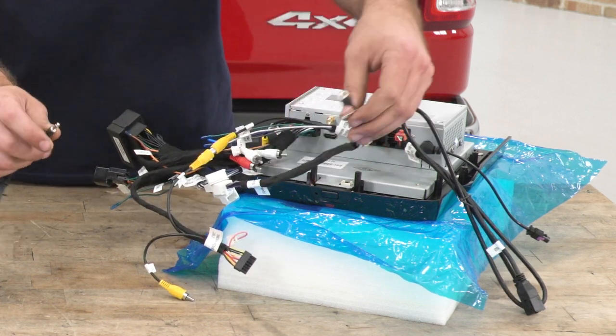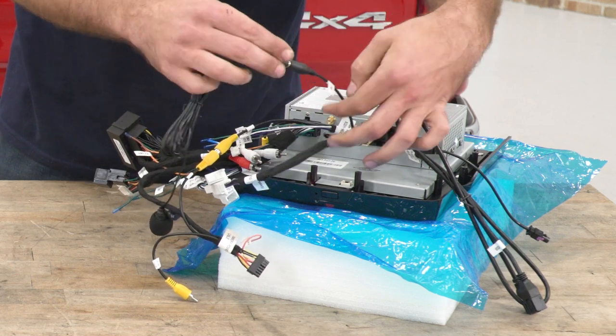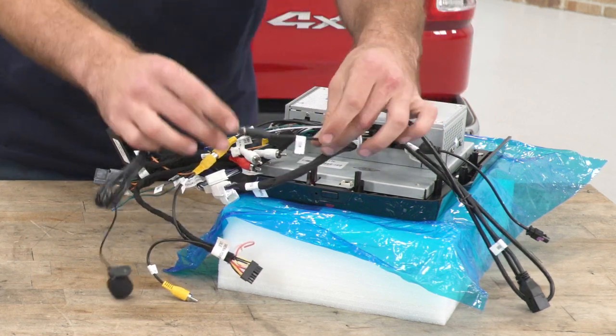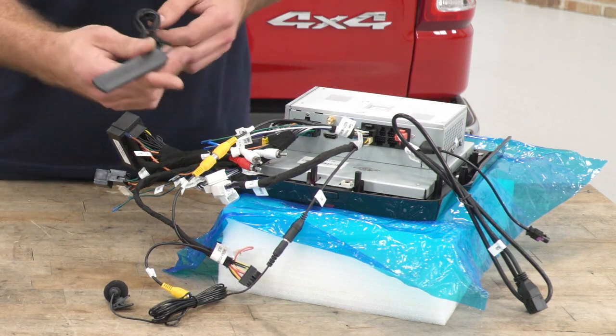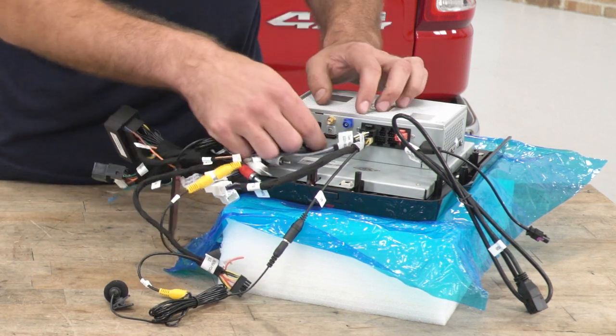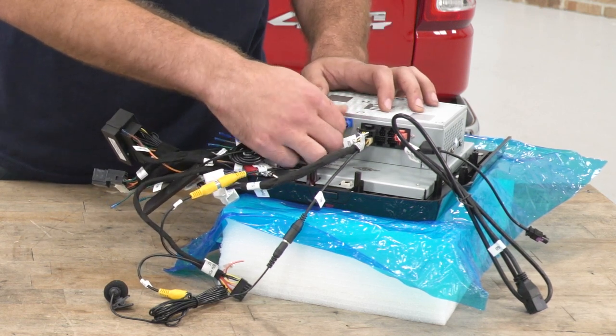And then we can take our microphone, plug it into this cord here. It's gonna be labeled on the harness side for you. And then our Wi-Fi antenna is gonna slide in over our gold port and screw right in.